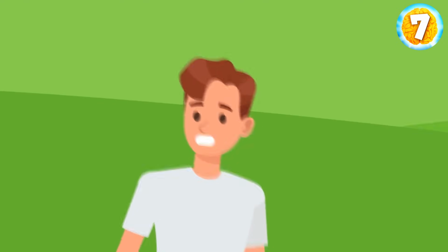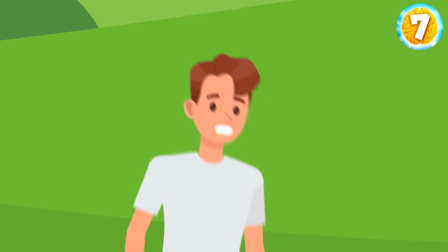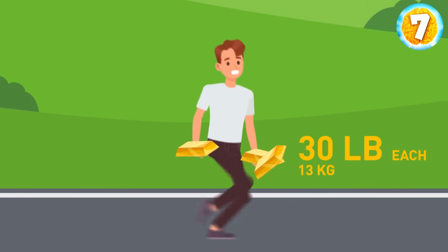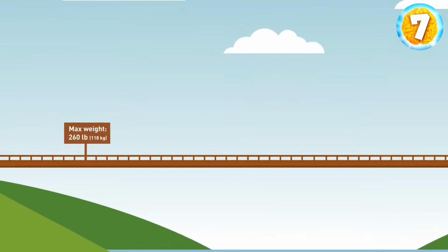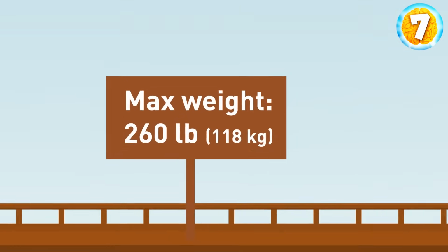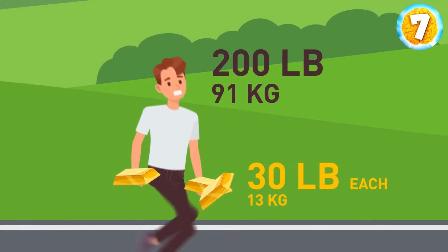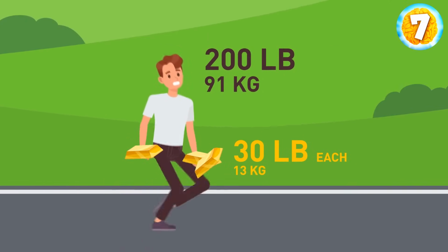A man is on the run from the police after he stole 3 massive gold bars, 30 pounds each. At some point, he reaches a long bridge that can support only 260 pounds. The man weighs 200 pounds. How can he transport all 3 gold bars in one go?